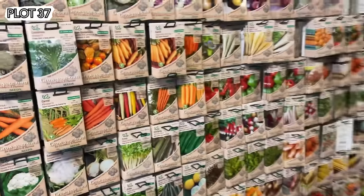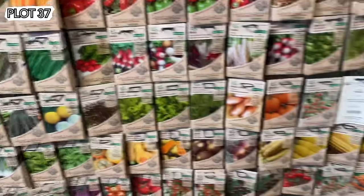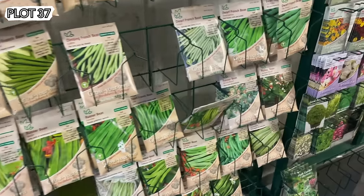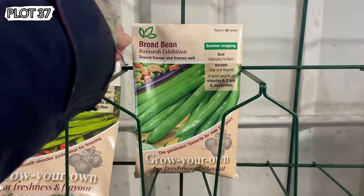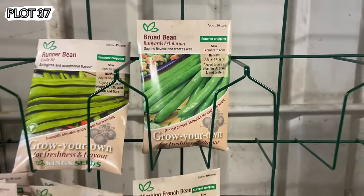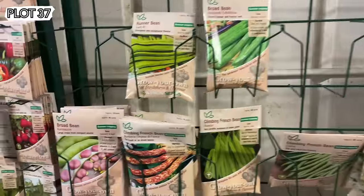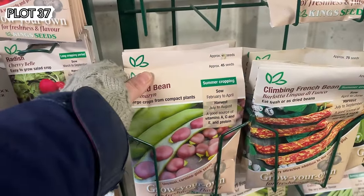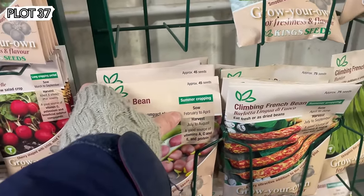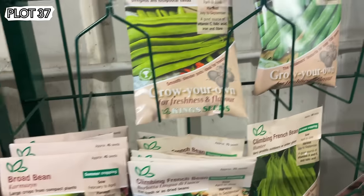Okie dokie. Right. Actually, they've got more seeds here than I was expecting them to have. But beans. Okay. Broad beans, broad beans, broad beans. Here's some broad beans. Barnyards exhibition. No, you see, that is a February sowing one. I need autumn sowing. This one. Also February to April. Nah, not good.